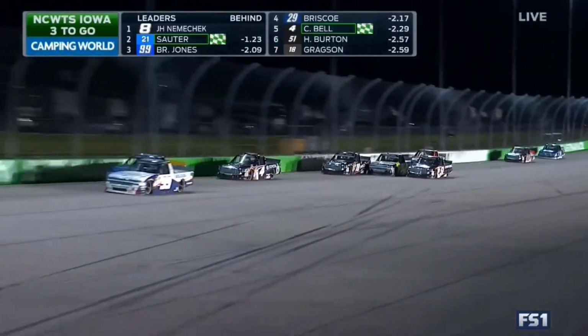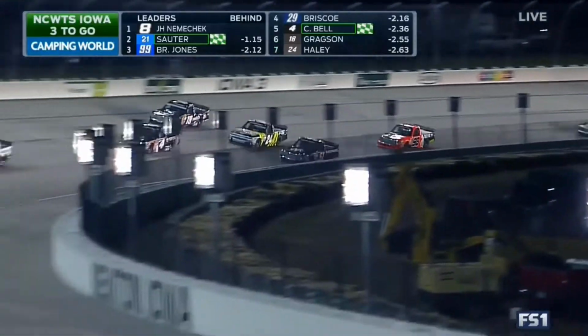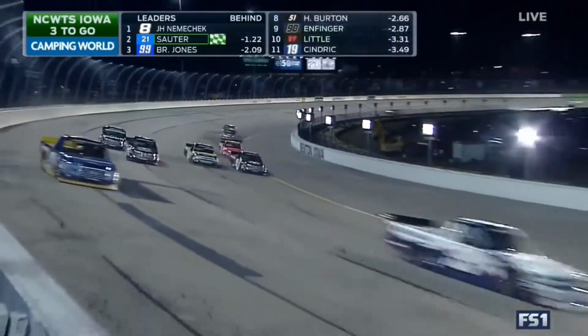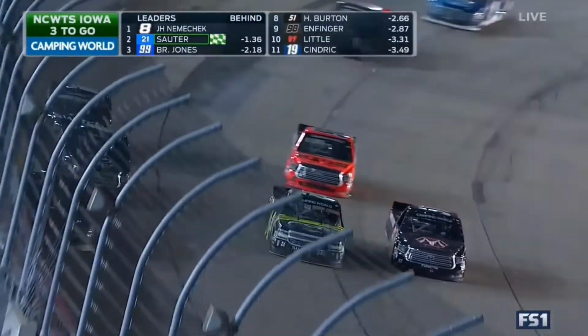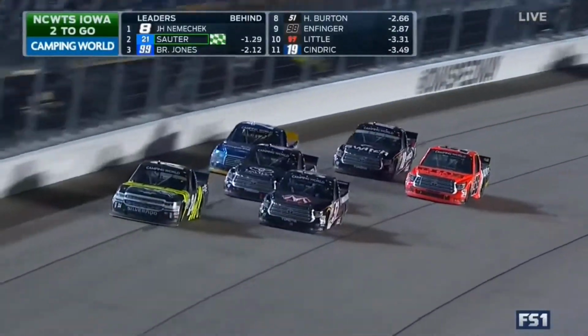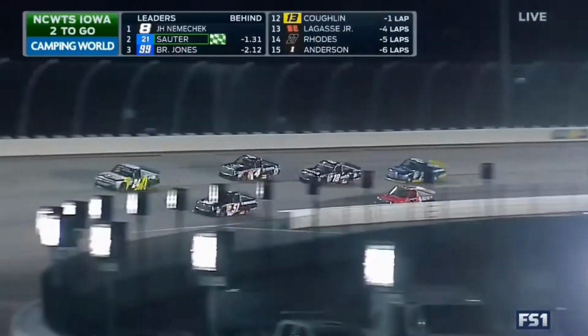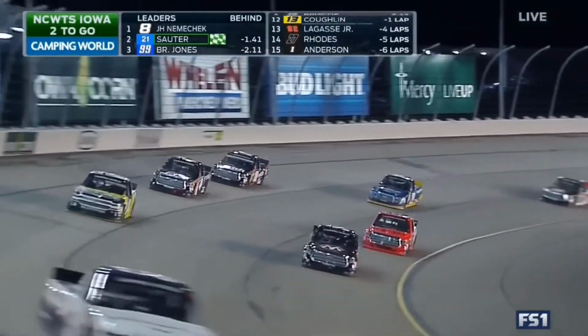Briscoe blowing up dust off turn 2 in the high groove. And look, they're 3 wide behind them. Harrison Burton, the 51 on the inside. In the middle of the racetrack is the 24 of Justin Haley as they try to go by Chase Briscoe, and they both get him. Wow. And John Hunter Nemechek, if he could see all this mess in his mirror, he wouldn't like what he was watching. The last thing he wants is a caution, right?